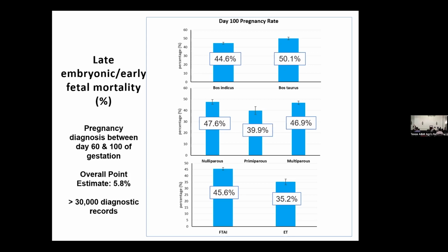So if we go into a situation with primiparous cows and we say, Mario, I'm going to synchronize these cows and I want to achieve a 65% pregnancy rate, it's like, let's have a conversation about it. The data would suggest that we're going to be on average about 40 to 45%.